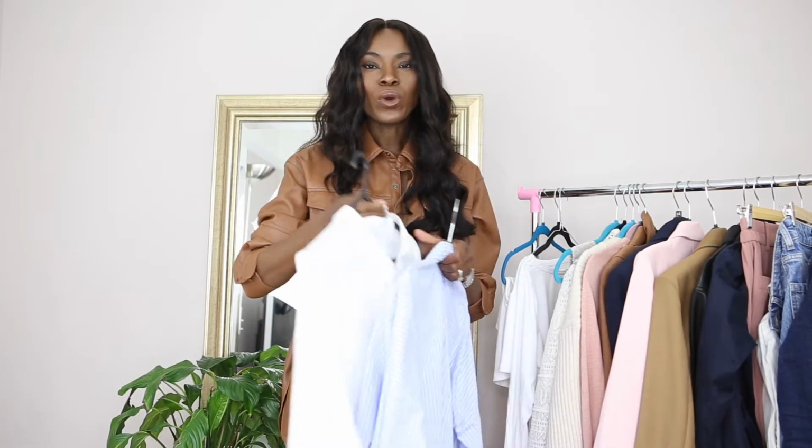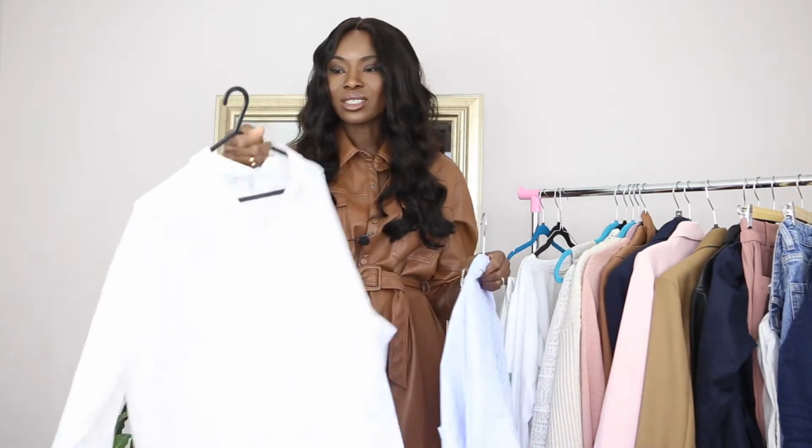And I do put on a lot of white. When it comes to spring and summer, I wear a lot of white, a lot. It's just incredible. So moving on from shirts, the next thing I'll be talking about is my knits.